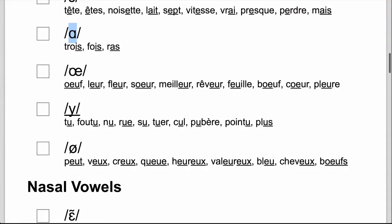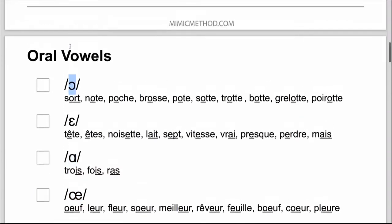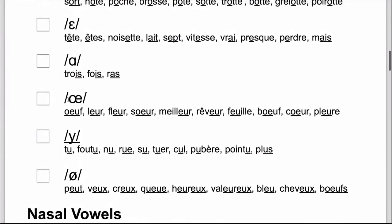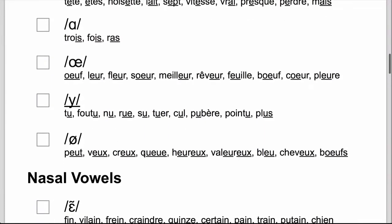Then we have our rounded vowels. Rounded vowels means that your lips are in a rounded position while you articulate the vowel. So for the previous ones, your lips are pretty much relaxed. They round a little bit on certain ones like oh, but not to the extreme that they do for these ones. Fleur, sœur, meilleur, feuille, bœuf, cœur, nu, rue, su, tu, peu, veux, creux, heureux, valeureux.